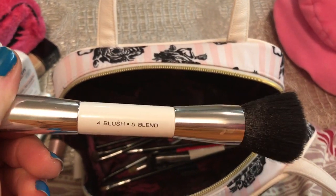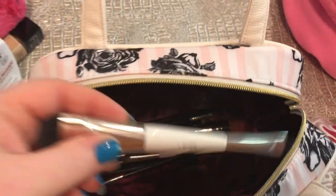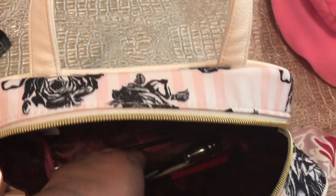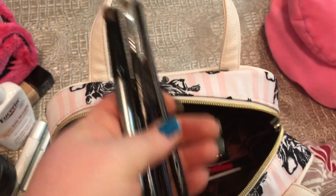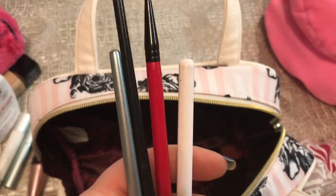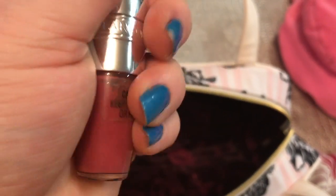Let's see. Now this, I didn't want to go through each one. Oh my gosh, this is just a lot. Some brushes, which we all know what brushes look like. Let's see. And this is, I think, the Juicy Shaker. Am I saying that right? I am not sure.